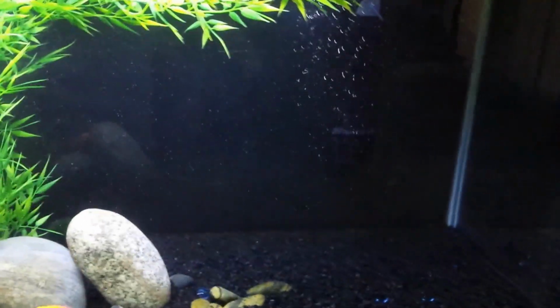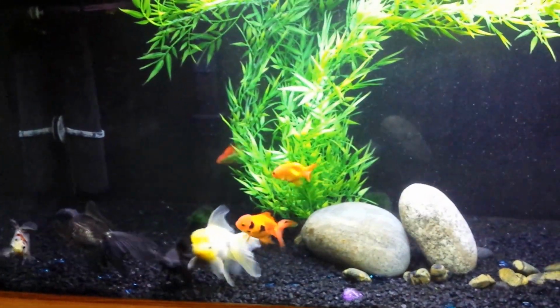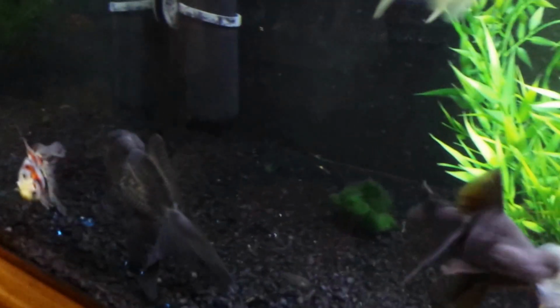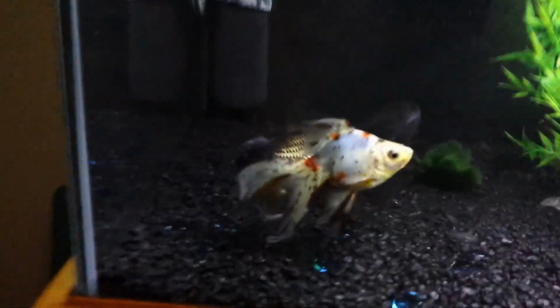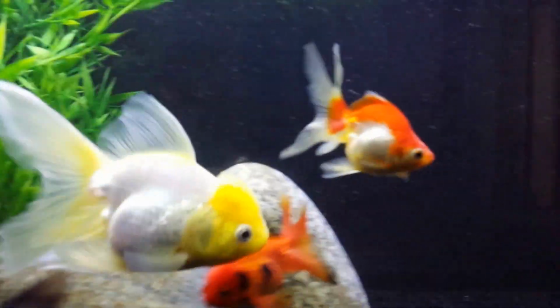Tank's looking a little bit cloudy, a little bit low on water. I'm a little bit overdue on a water change. We're going to do one of those today. Just scraped the front glass. Obviously it looks like I missed this spot. I don't know if y'all can see that. A little bit of patchiness right there. I'm gonna have to do that one again. But all the fish are looking good. Growing, getting fat.